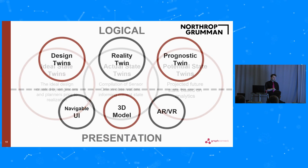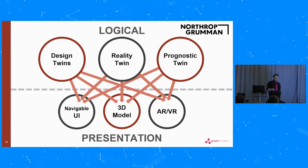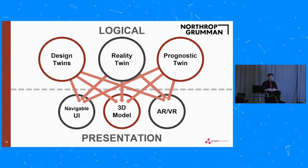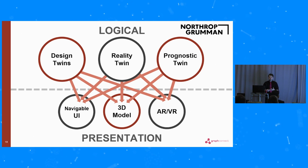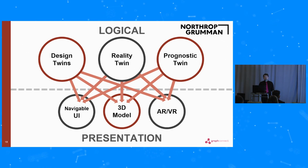So another important differentiation that we like to draw is the layer of a logical digital twin and a presentation twin. This one is very commonly conflated by our customers. When they ask us for a digital twin, they're thinking about the presentation layer. So it might be some sort of UI, some 3D model, or some AR or VR experience that they want to have. But in order to provide them those experiences, we have to have a logical digital twin.